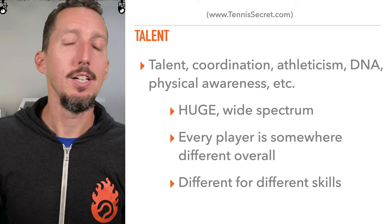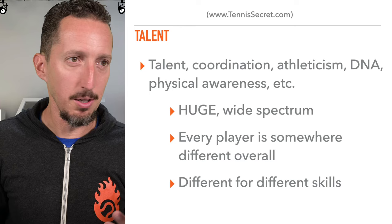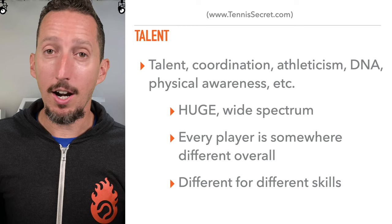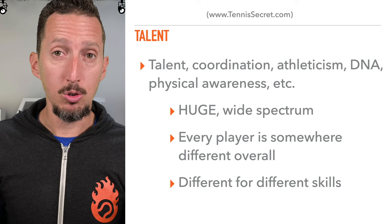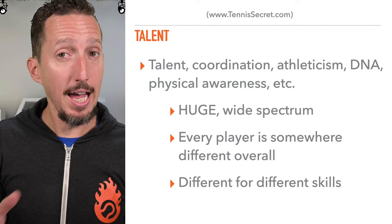You could call this coordination. You could call this athleticism. You could call this DNA, like what their parents gifted them with. I guess it's not a gift, it's just luck of the draw. You could call this physical awareness, eye-hand coordination. It's a spectrum, and it's a huge spectrum. And every player is somewhere different overall, and they're also somewhere different with each individual skill. And so the right amount of information depends on how intuitively they pick up each individual skill.